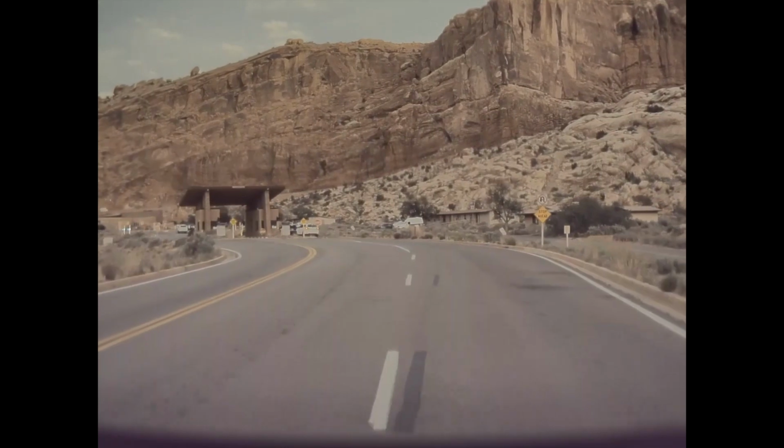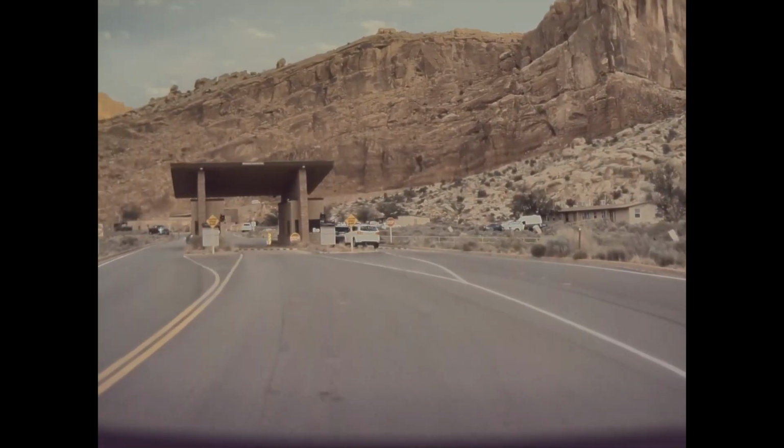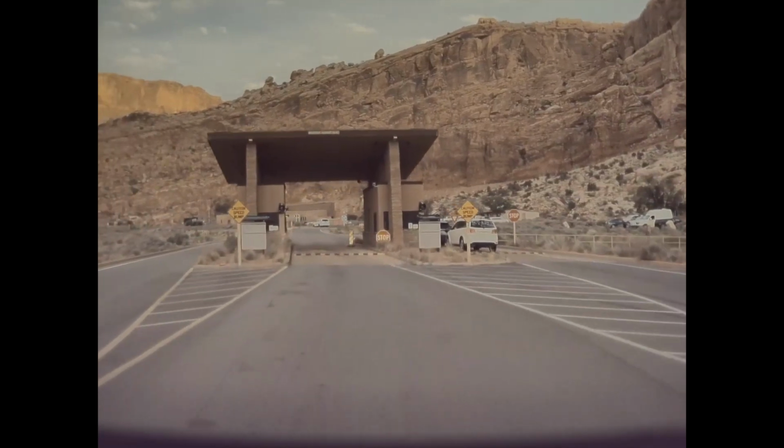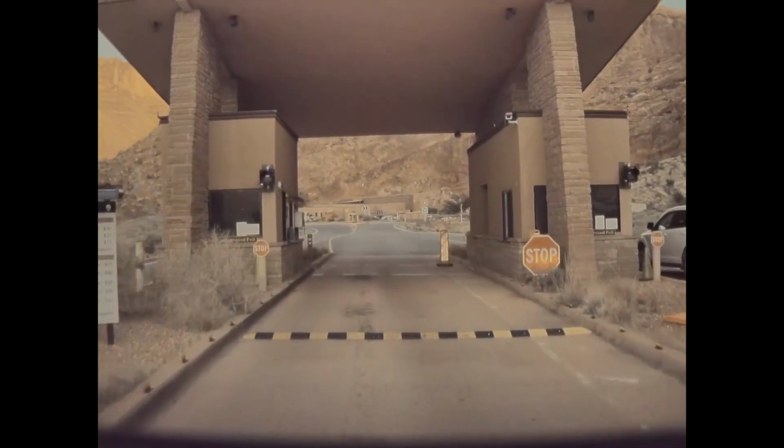The drive into the park is almost as good as the park itself. Once again, nobody is home to check our pass as we drive through the entrance.